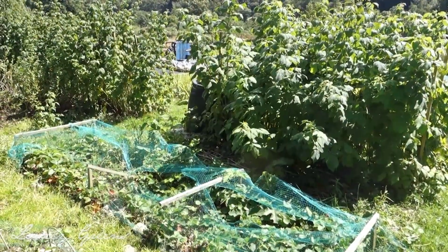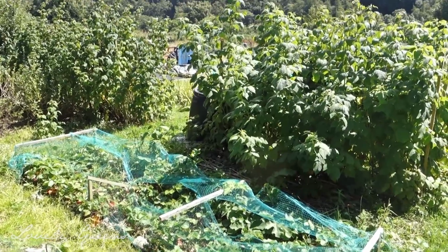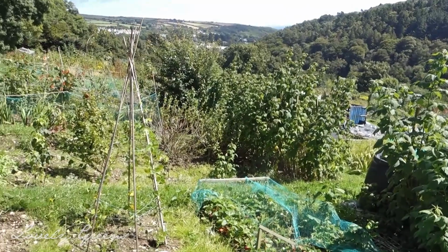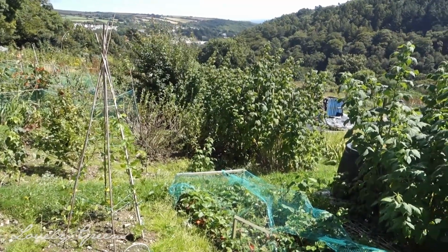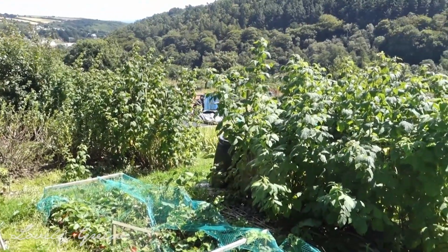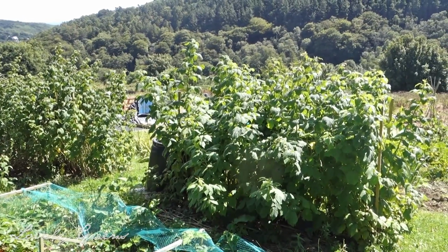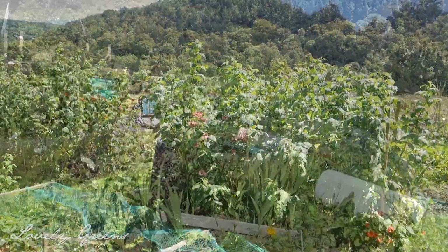As far as things that do well here at our site, we are quite high up, we are quite exposed, but we do have a completely south-facing slope, so we get plenty of sunshine. What we do have to worry about is wind, so a lot of people grow windbreaks, and raspberries often double as windbreaks as well, and they protect the plants that are behind them.